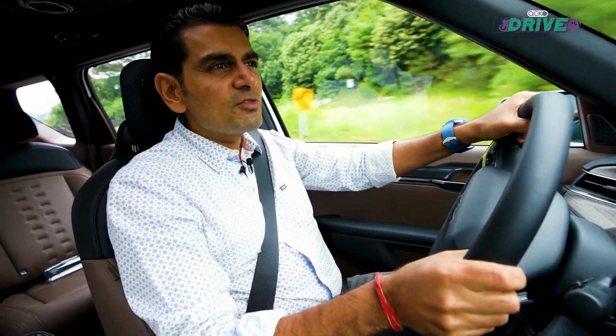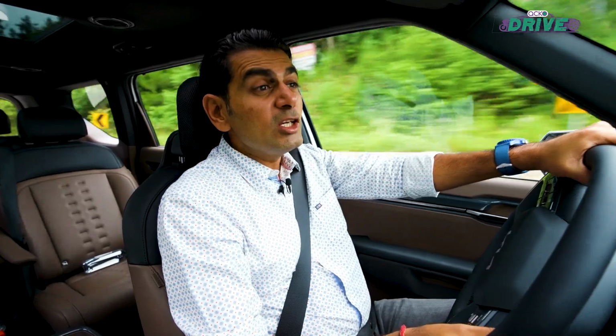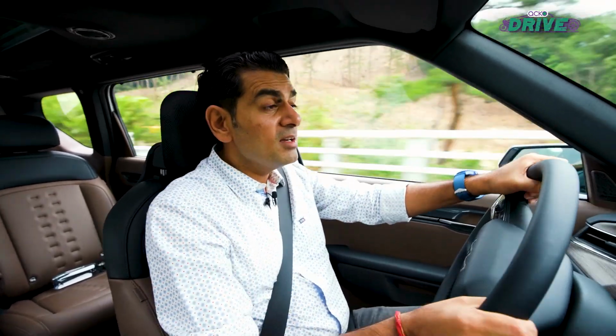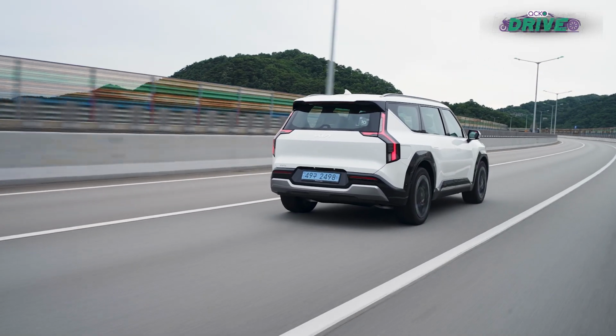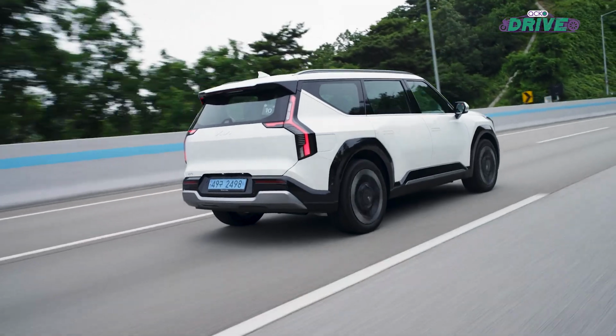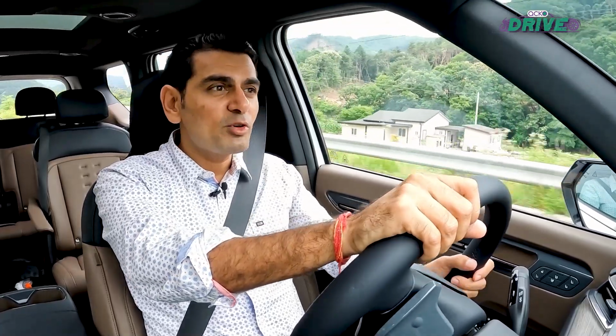It's a very obvious difference between the sport mode and the eco mode. You can really push this car hard despite its shape, its size, and its massive amount of bulk. It is pretty quick in sport mode. Now, on that all-wheel drive variant, which sits at the top of the pile, you have 600 Nm of torque.